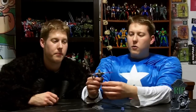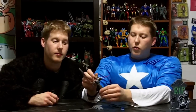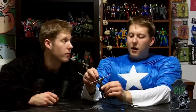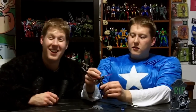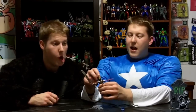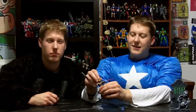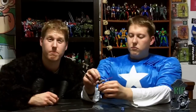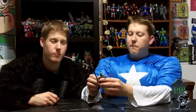Articulation, pretty standard for a Star Wars figure. Head, full 360. Oh, it's Poltergeist. It's Halloween. It's Exorcist. And he can moderately agree or disagree with you. He's a Sith, so he's never really going to agree. He'll always disagree, because that's the least objectionable. I'll accept that.